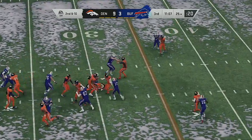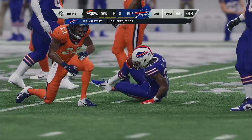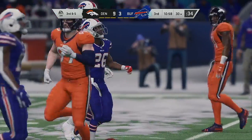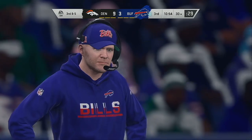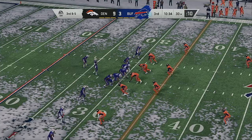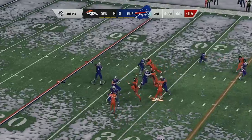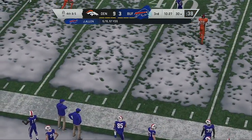On second down now, Singletary, and he'll get this from the 25 to the 30 for a pickup of five. A nickel set defensively for the Broncos here on third down. Working out of the shotgun, here's Allen, and that is incomplete.